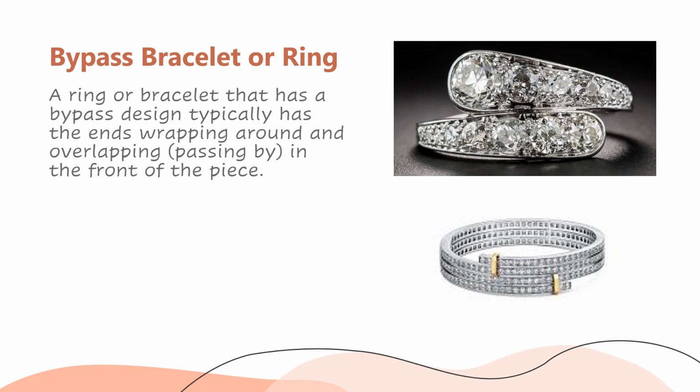Bypass bracelet or ring. A ring or a bracelet that has a bypass design typically has the ends wrapping around and overlapping, passing by, in the front of the piece. The shank curves up one side and down on the other to cup a central stone, like a pair of hands that do not actually meet, holding a large object.